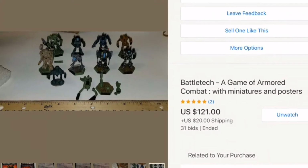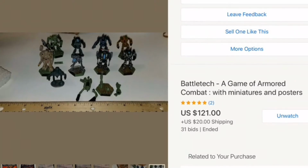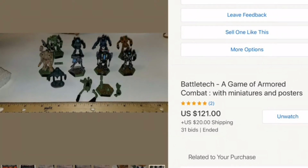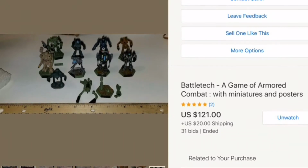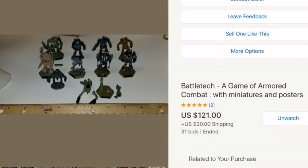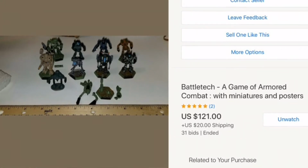You want the original lead OOP IP violation ones, and that is the original Longbow, the original Rifleman, original Marauder, original Thunderbolt. You want those, and the Archer also. Those are the good ones.